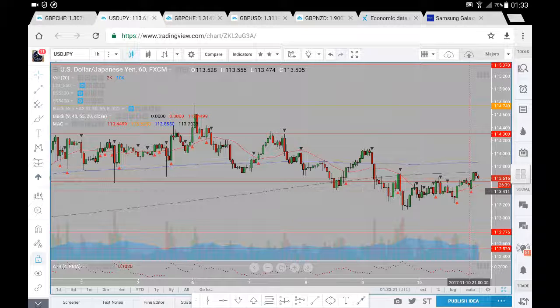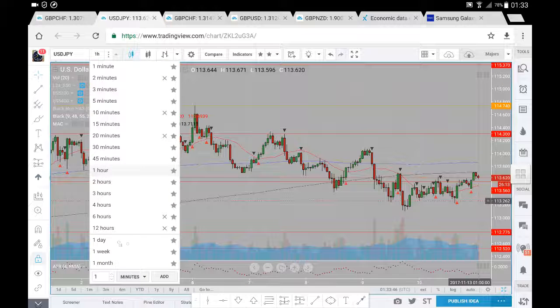So 114.30, that will be the upside target. It's a very strong level, so we may see some selling momentum from there. So from here, 114.30. Again, to the downside, we've already identified levels in around this 112.77 and 112.52. If we do break above 114.30, we'll be looking at 114.74. Now, we're just going to have a look at the higher time frames for wrapping up here.